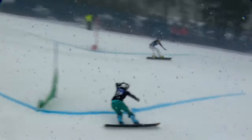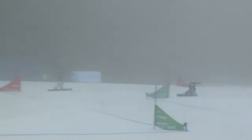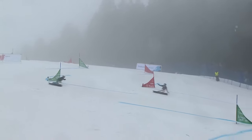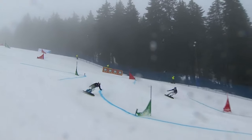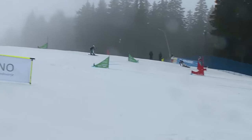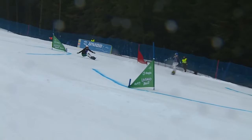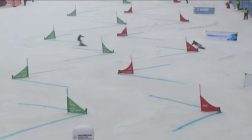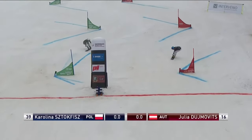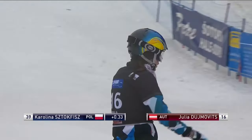Red course, for me, it's been the slightly stronger, slightly quicker course so far, but of course all these athletes do switch tracks. Does make it nice and fair for everyone. Very little here to split the riders. It's Dujmovits with the advantage though, and Julia Dujmovits of Austria doing a nice job here. These are solid turns, just a little stumble there and she's lost the advantage. Dujmovits does hold on though, 0.33 the advantage, but it could have been a little bigger.